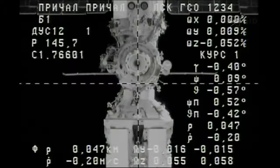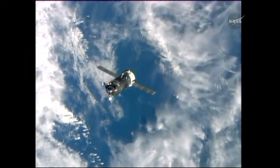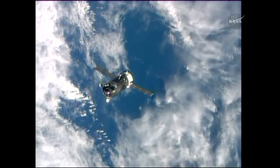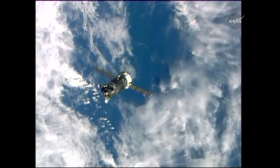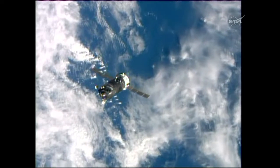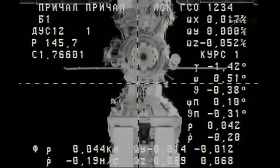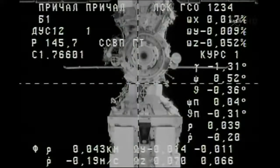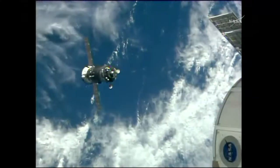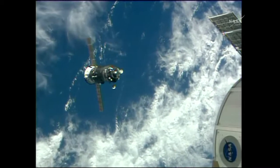We copy. 4. Range 40, 42. Expect the indicator for the SSVP status. We copy. For display of 44, we have the information. Information on the readiness.